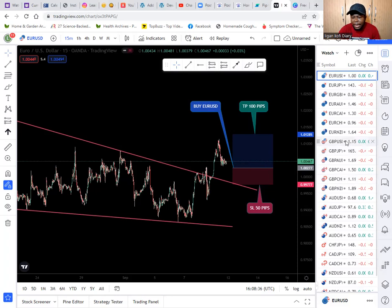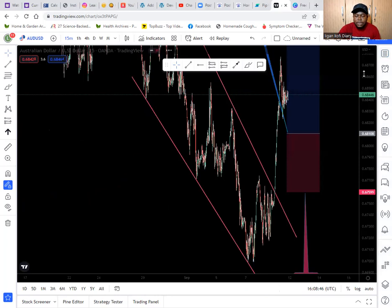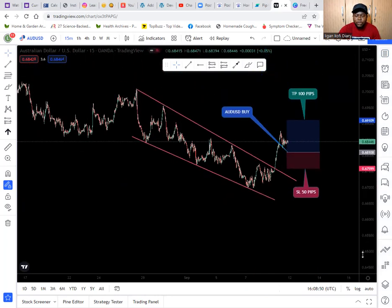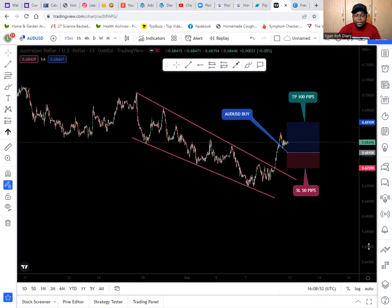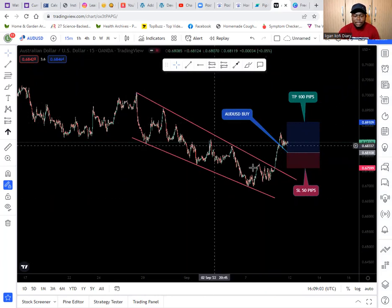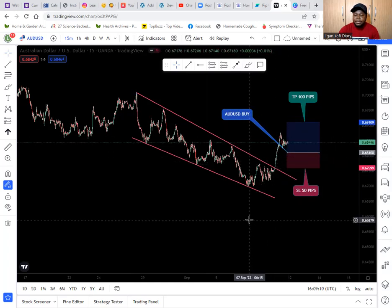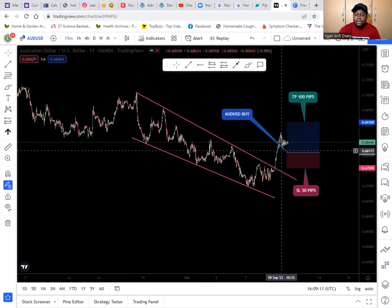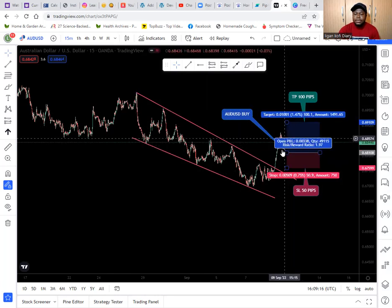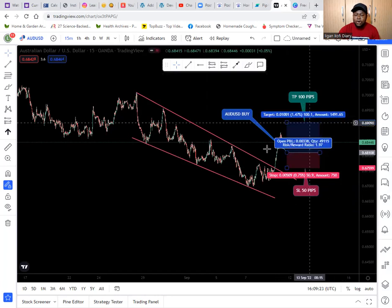There's also another trade here that I analyzed, which is AUD USD. This is on the 15-minute time frame, so I'm sure you can see it well. AUD USD, that's the Australian dollar versus the United States dollar. Based on this, you can see the structure the market is following is broken with a big impulse on the upside. Since there's a big impulse on the upside, currently the market is correcting itself. So if it's correcting itself, then I'm expecting another impulse after the correction.